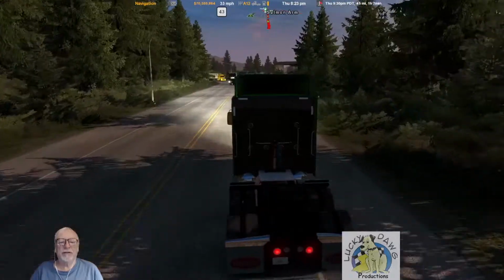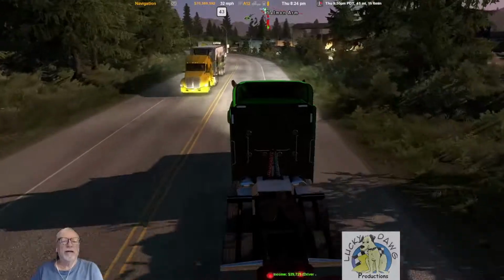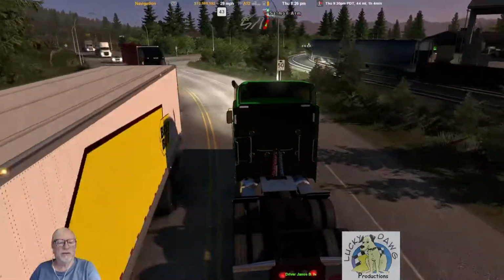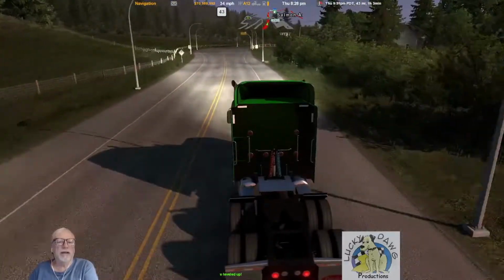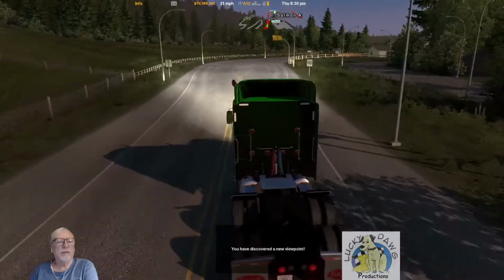Now, if you notice, they'll blink their lights at me. I have my headlights on high beams because I can't see at night. So if you watch all these trucks and cars, you'll see them flash their headlights at me. They're telling me, "Hey, buddy, you got your high beams on." I go, "Yeah, I know. I can't see." It says a viewpoint right here.